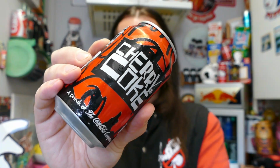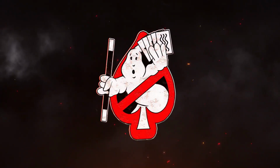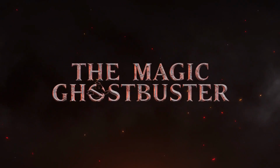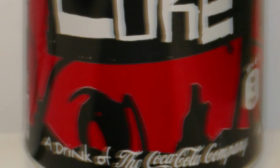Do you remember when Cherry Coke looked like this? If you're the same age as me, you will probably remember this can design of Cherry Coke very fondly. I know a lot of people do, and some people look at it and call this Cherry Coke's grunge phase.